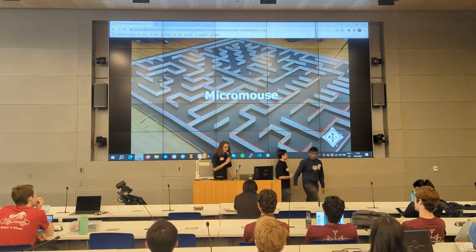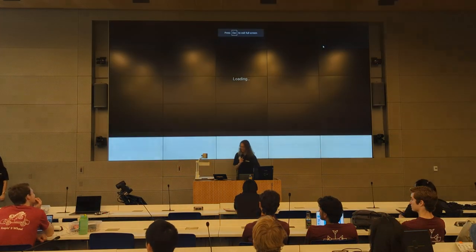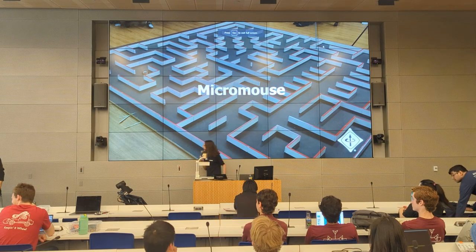Next up, we have Micromouse, our maze-solving robot project. So I'm going to hand it off to Megan and Nathan.